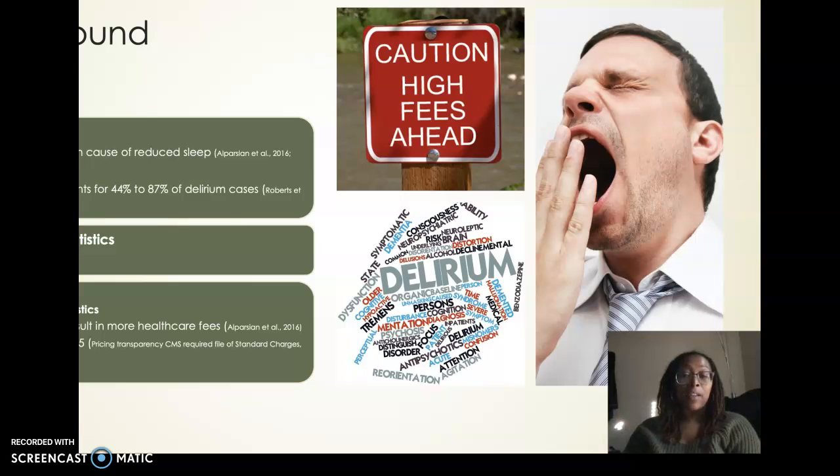So you can imagine how quickly the fees can add up if a patient has had their initial diagnosis resolved but then developed delirium and has to stay additional days in the hospital. You can see how those fees can quickly rack up. The organization statistics show how additional days a patient spends in the hospital can significantly impact healthcare costs.